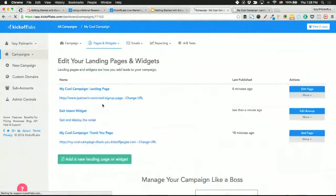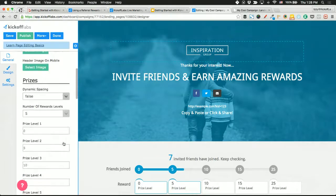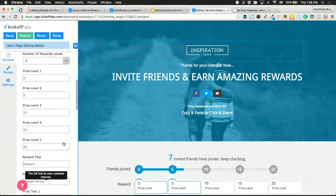Now, finally, let's go ahead and jump into our thank you page and talk a little bit about how we can customize this to work for our own business. So basically, this general tab, like I said, provides you with theme specific options on your actual page. So each theme is going to have its own options.